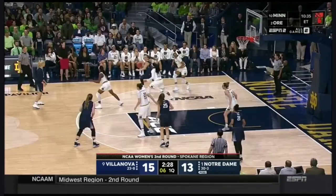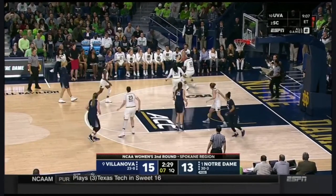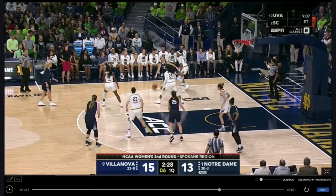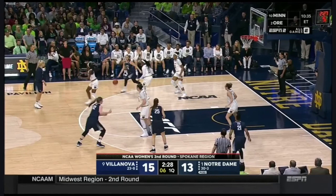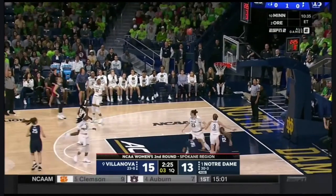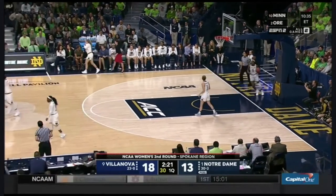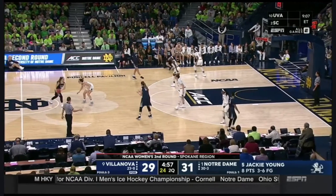And then it just caused confusion, right? Because they ended up switching, the help was forced. She's thinking, like, I don't guard guards, so let me get back. Number 24, Ogunbowale, she's thinking, let me just get back to my person. And so there's a miscommunication there. And so this motion offense can cause confusion because it forces a switch. And now a big is on the guard. They don't want to be on the guard. And then it just opens things up for them to score.